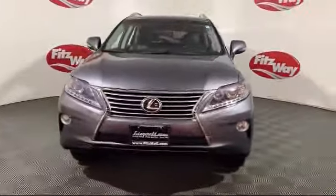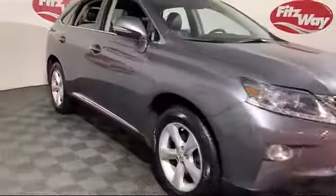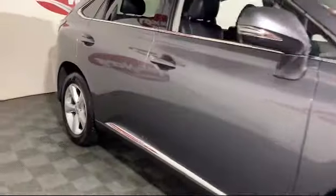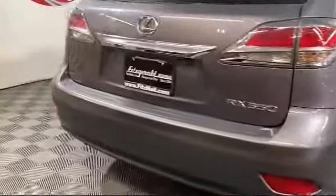It comes equipped with keyless entry, blind spot monitor, leather-wrapped steering wheel, MP3 player, automatic transmission, tow package, climate control, rear spoiler, and has less than 40,000 miles on the odometer.